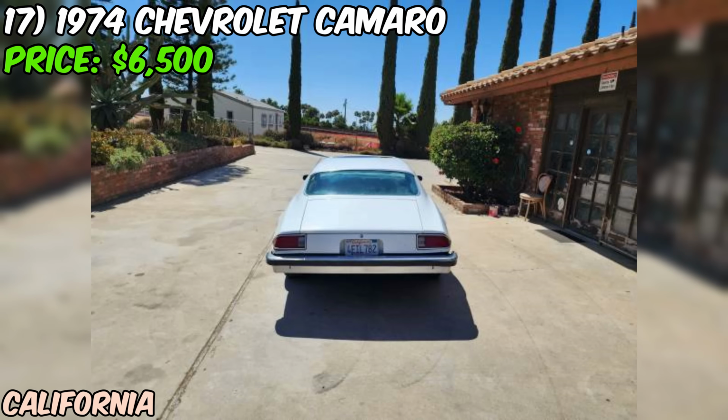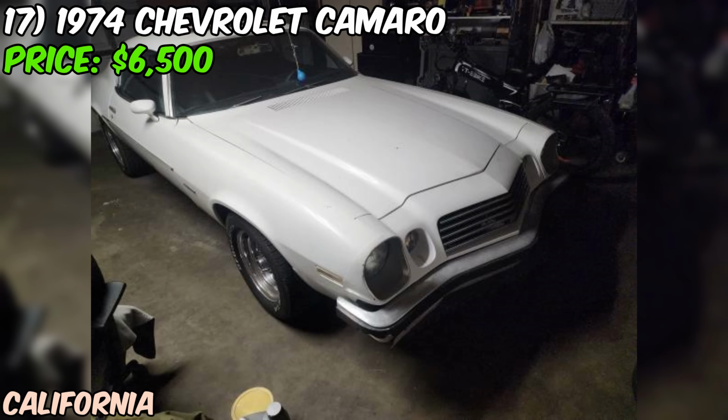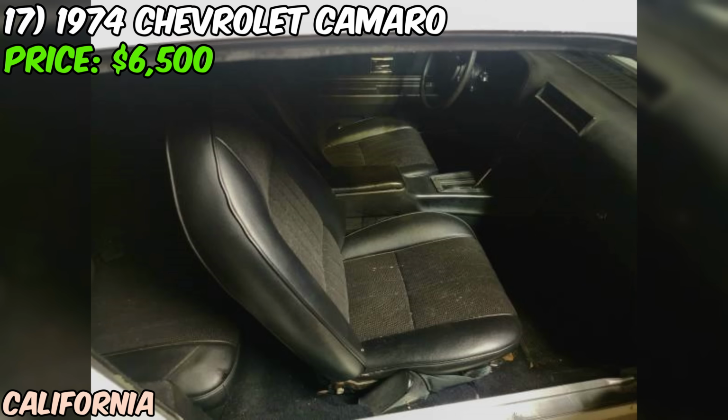17. We're diving into a real gem from the golden age of muscle cars, a 1974 Chevrolet Camaro that's currently up for grabs on Craigslist for $6,500. Now, I'll be straight with you, this beauty's seen better days, but don't let that discourage you. This Camaro's got potential written all over it.